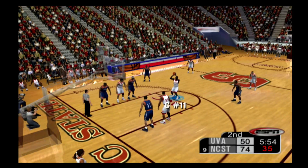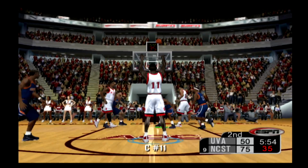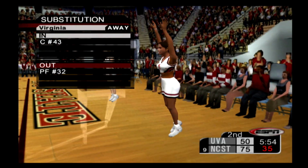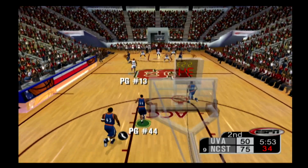Grant draws a lot of contact. He'll have a chance to get two at the line. They have the lead, so there's not that much pressure on this guy to make free throws. He may not be a good free throw shooter, but just step to the line with confidence and try to make them. The Virginia Cavaliers call timeout.